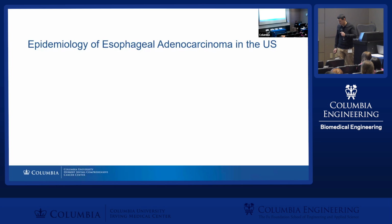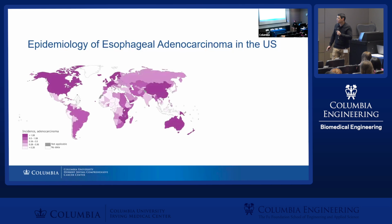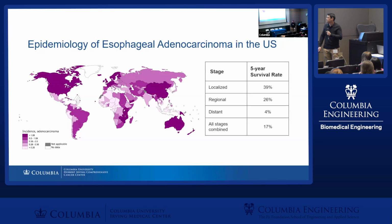But first, the reason why I was interested in studying esophageal adenocarcinoma is that it is the most common esophageal cancer in the Western world, and that includes the U.S. Unfortunately, patients that are diagnosed with esophageal adenocarcinoma have less than 50% chance of survival within a 5-year span, and that survival rate drops dramatically upon disease progression. Therefore, it is of interest to me to understand what makes this disease so aggressive, so we can better treat it.